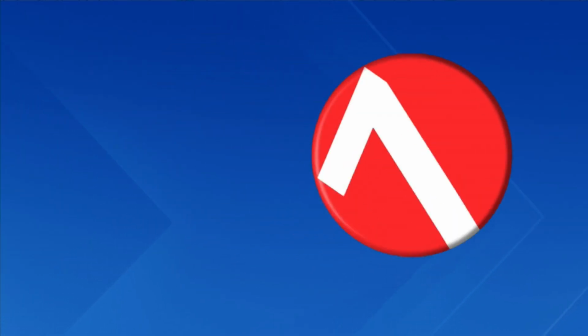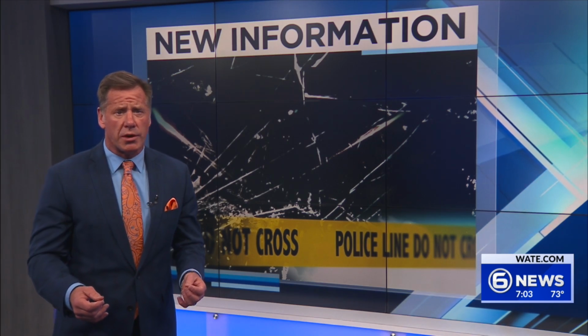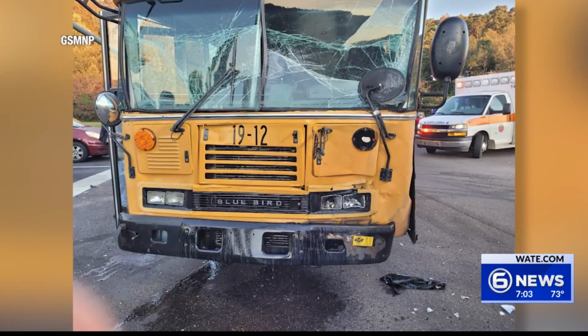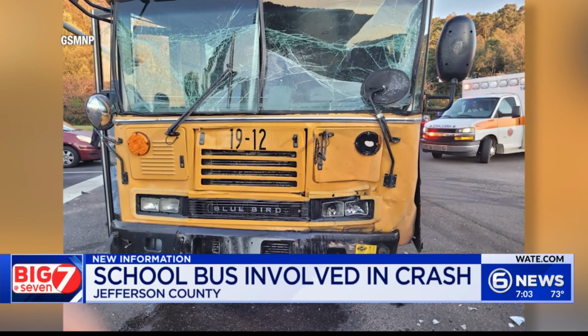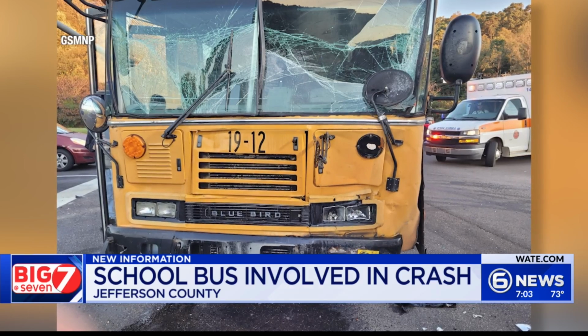Right now, to a school bus crash in Jefferson County with 30-plus students on board. We're being told a truck ran into the bus. Fortunately, no one on the bus was injured. However, 3 people in the truck were taken to the hospital. Tommy Arnold is the Jefferson County Director of Schools. He shared this photo with us of bus 1912, and you can see that damage, especially in the window and on the front end, on the bus's left side, the right side of the screen.